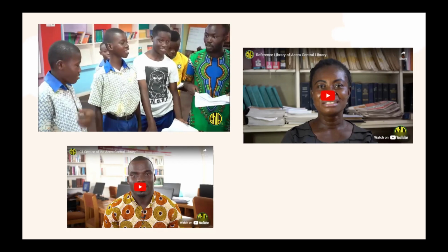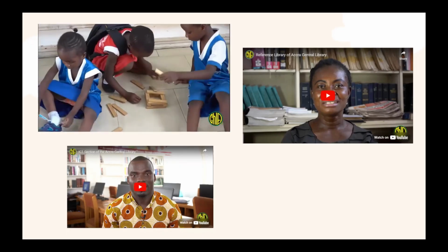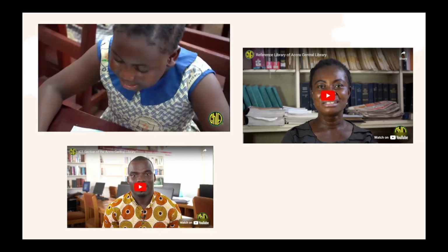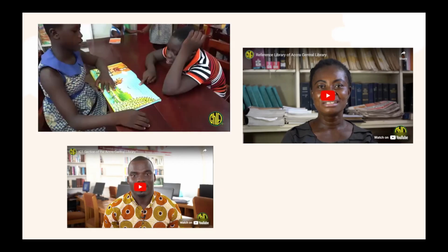Children who are registered have the opportunity to borrow 3 books for 2 weeks at a time. Reading gives children knowledge, confidence, and opportunities. Children who haven't been here should come access the services we provide and the books we have.